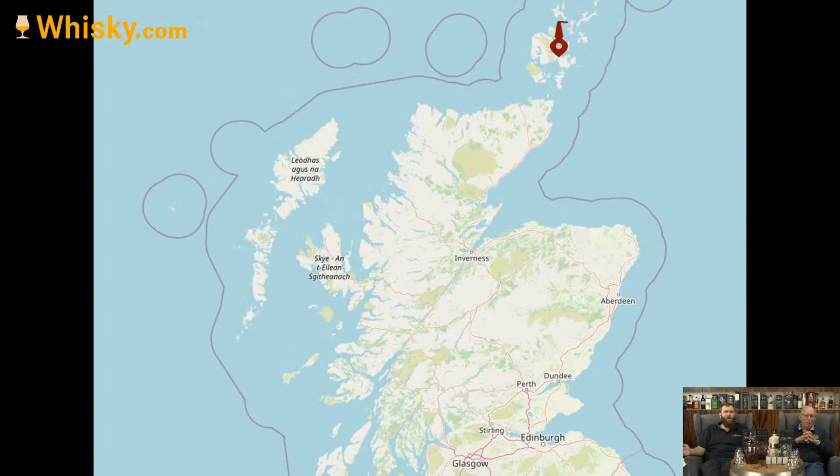But let me start off a little bit with the background, the story and production. We're starting off with where Highland Park is actually from. Here you see the map of Scotland. At the bottom you see Edinburgh and Glasgow. Then you have the Lowlands and then the Highlands.